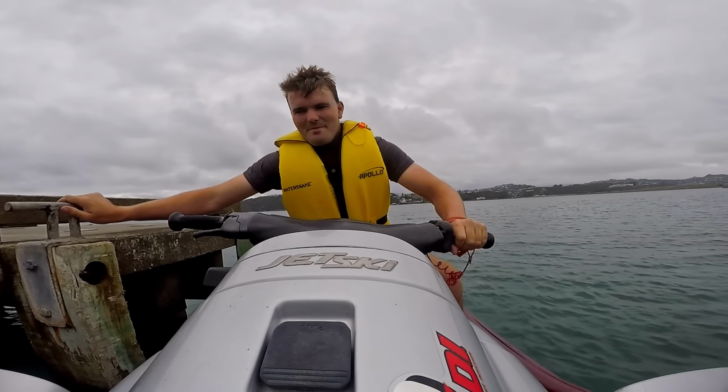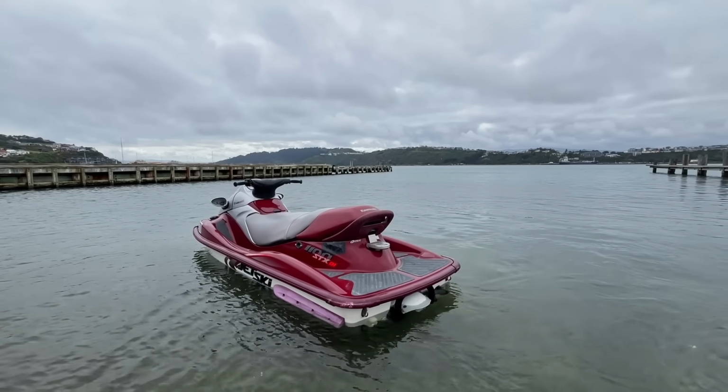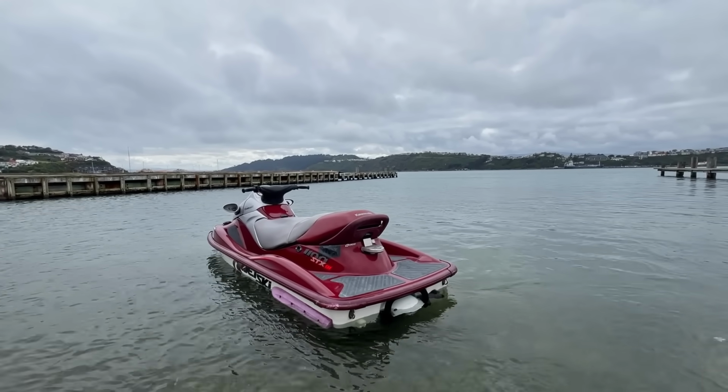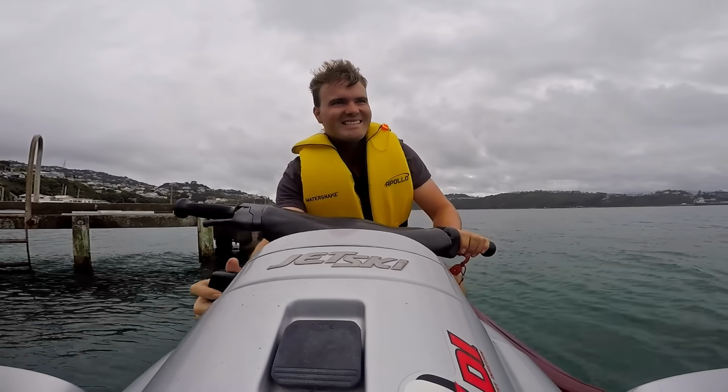Well, here we are, the maiden voyage of what is hopefully my now fully powered Kawasaki STX 1100 Di. Oh, she makes a good noise.